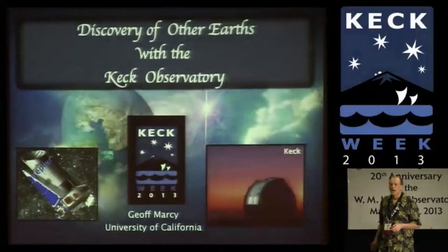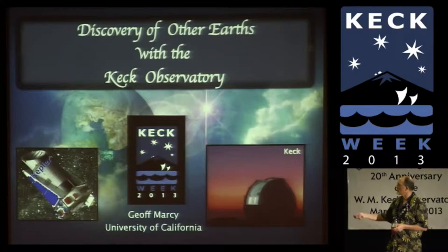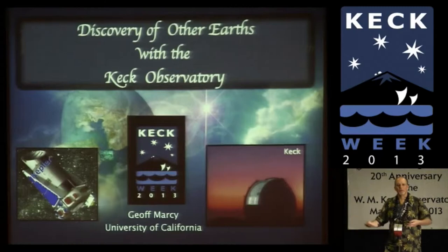And I'd like to give you a quick overview of what the Keck Observatory is doing to answer this question about how common other Earth-like planets are. And it's doing so in combination with a spaceborne telescope called Kepler. So I'll tell you about the marriage of Kepler and Keck and how together they are answering this profound question.